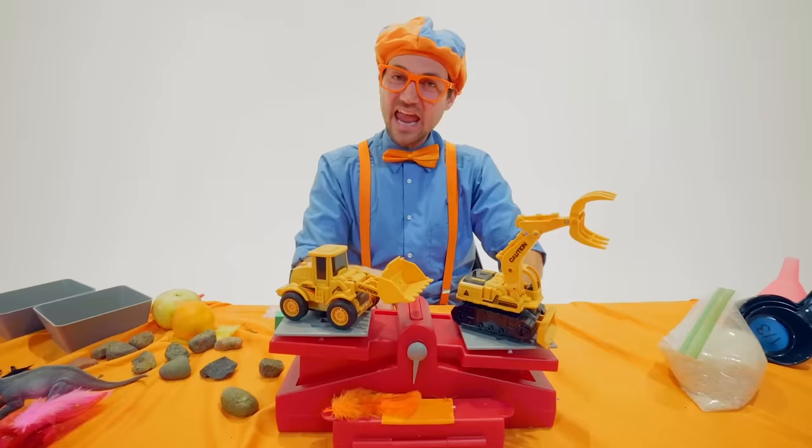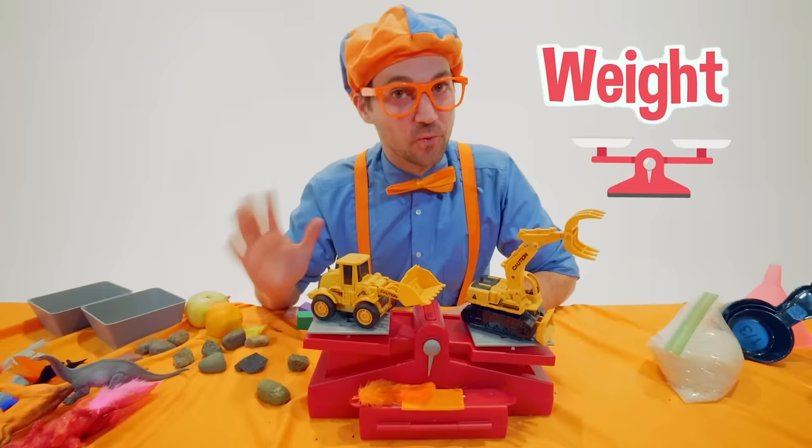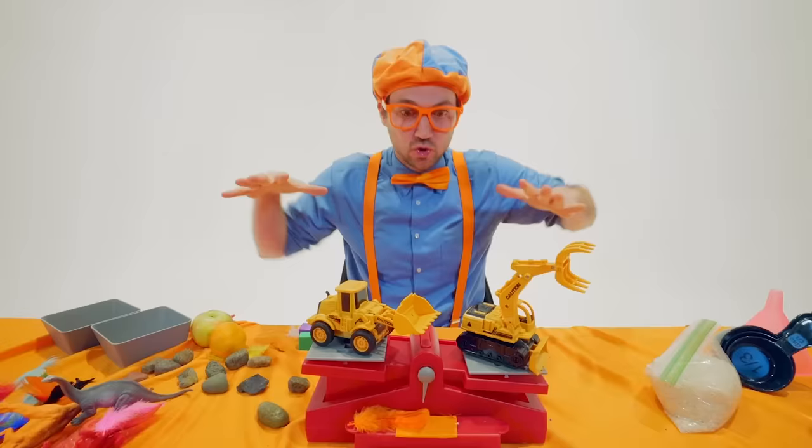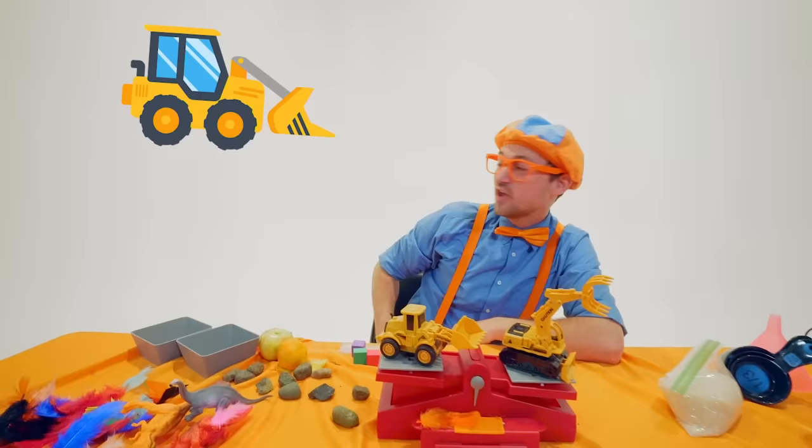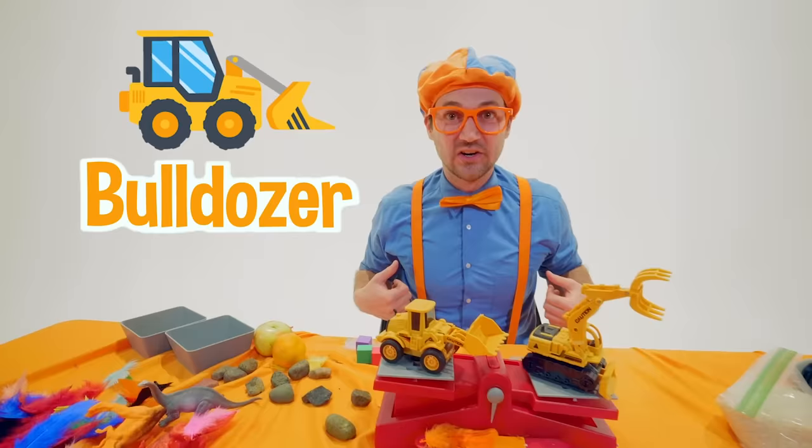Whoa. Hey, I have an idea. Since we're talking about weight and machines are really, really heavy, let me think about a machine that is very heavy, low to the ground, and can push everything out of its way. Do you know what machine that is? Yeah, look at the big front blade on it. Yeah, that is a bulldozer. Hey, I think we should learn and watch the bulldozer video.